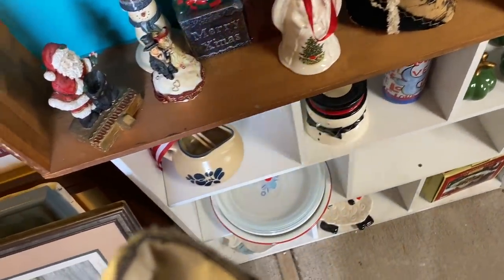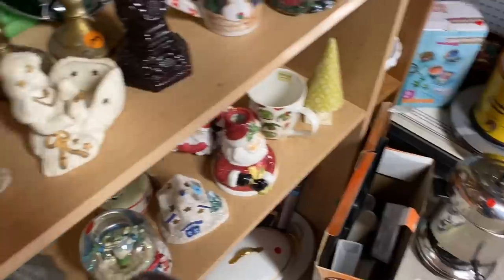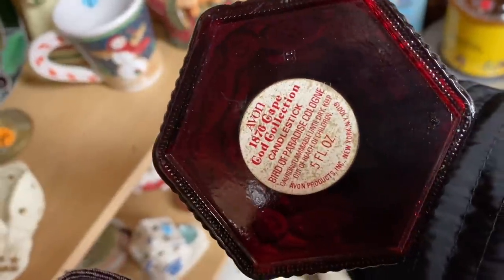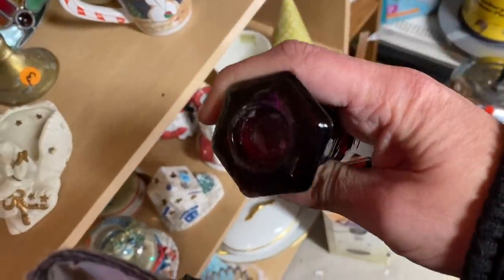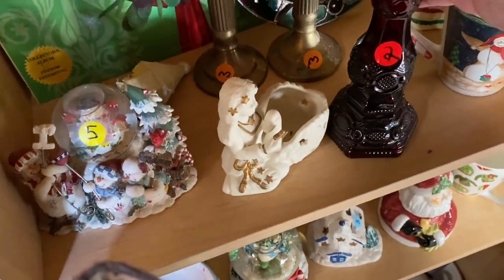Always looking for old Christmas. And nothing is really catching my eye. This ruby red candlestick looks good until I see it's from Avon and it was a cologne and it's like a thing. I looked it up.